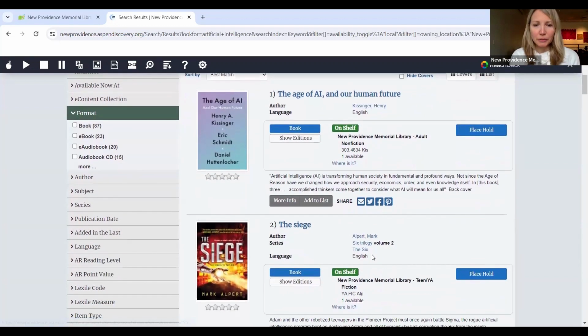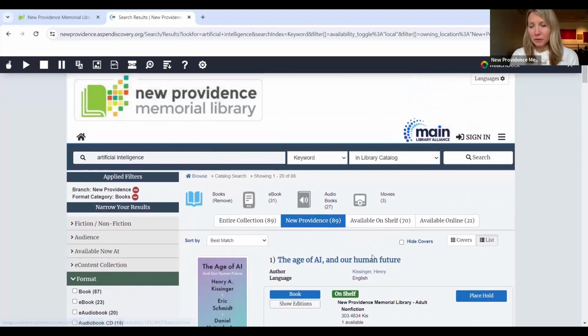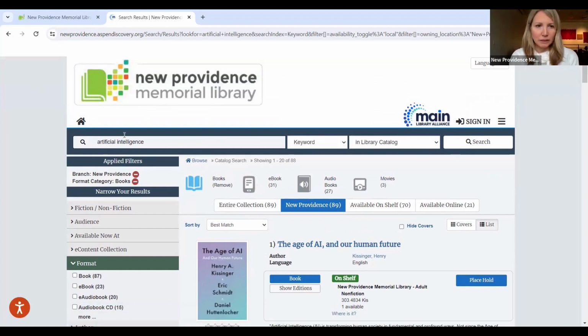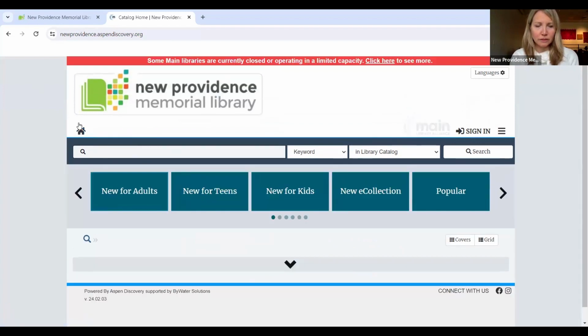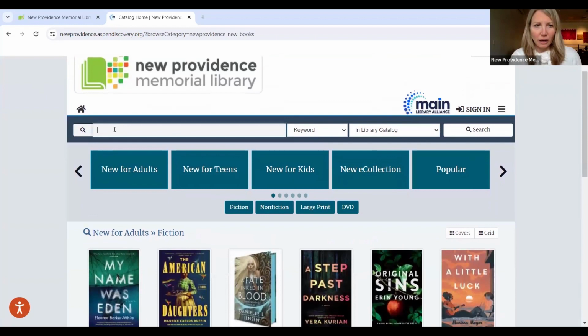Now let me show you another search. Let's say you have a particular book in mind. To refresh my search, I'm going to click on this house button here. This will clear out my previous search and take me back to the landing page. Let's search for Harry Potter and the Sorcerer's Stone, book 1 of the series.